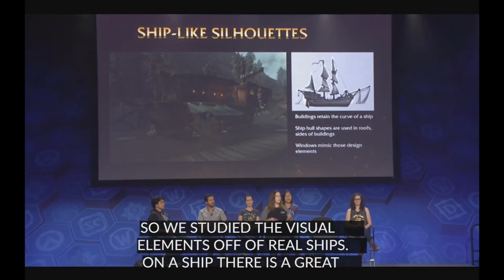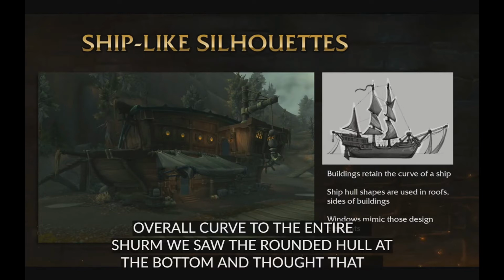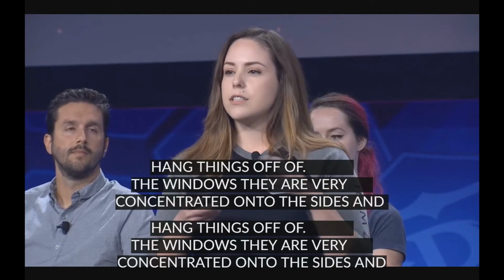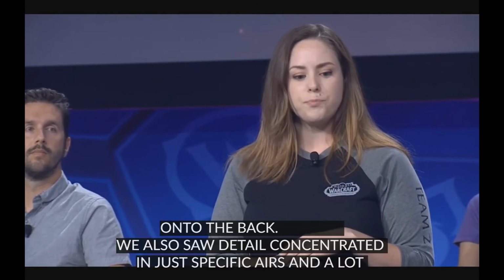On a ship, there's this great overall curve for the entire structure. We saw the rounded hull at the bottom and thought that could make a great roof shape. There's this really great silhouette on the side of the bow that we could also hang things off of. The windows are very concentrated onto the sides and onto the back. And we also saw that detail is concentrated just in very specific areas, and a lot else is just plain wood.